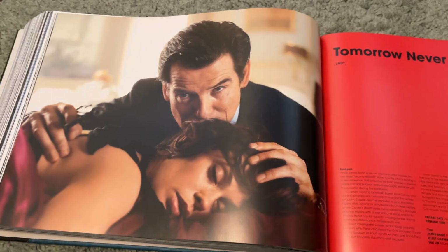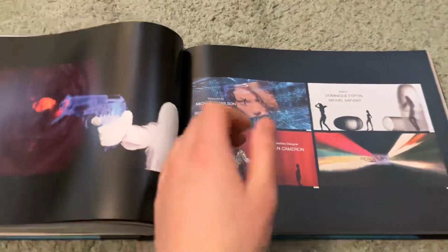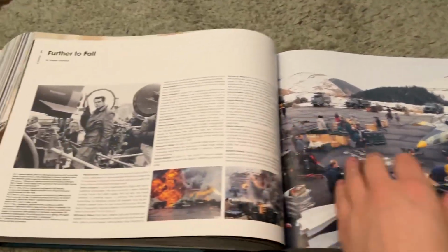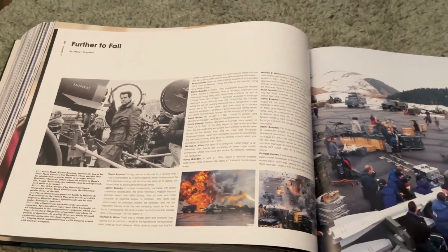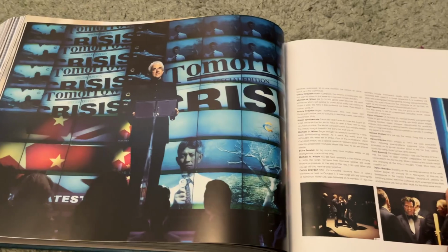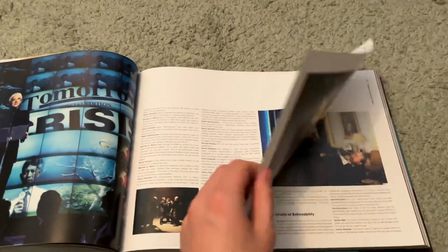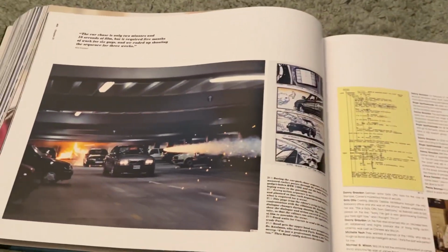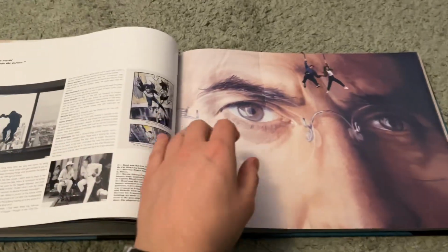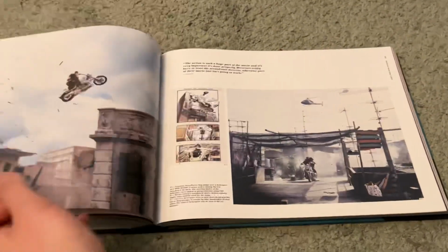Tomorrow Never Dies. And Michelle Yeoh just won the Oscar for, was it Best Actress? Yeah. She won for Best Actress. Jamie Lee Curtis won for Best Supporting Actress. This movie is excellent. Some argue that Tomorrow Never Dies is superior, the superior film between this one and GoldenEye. I don't know. I like them both, but I can understand why people might think that.